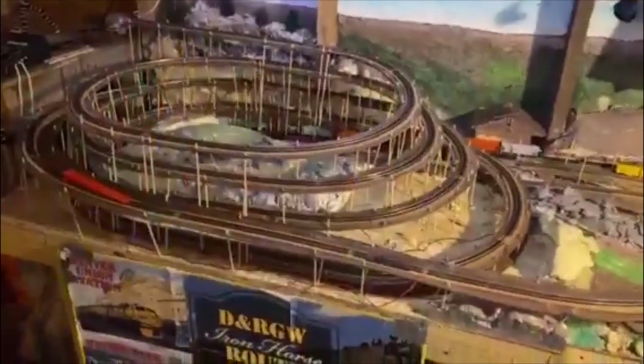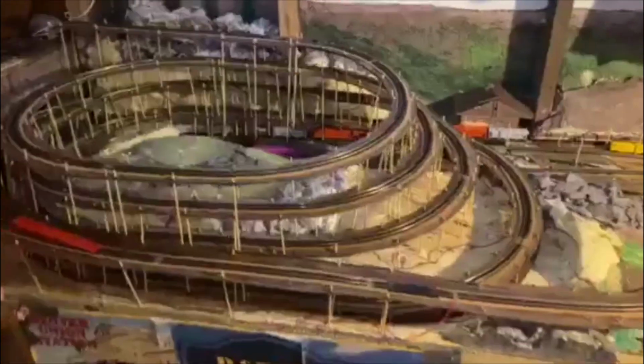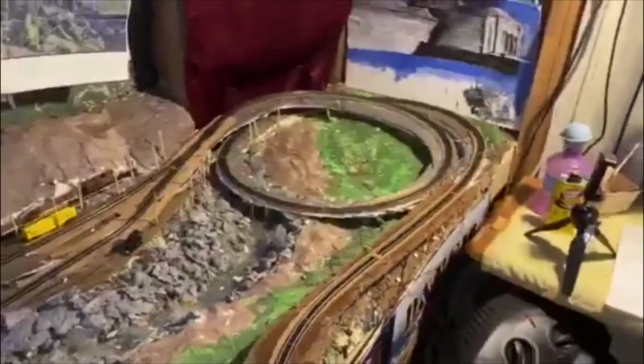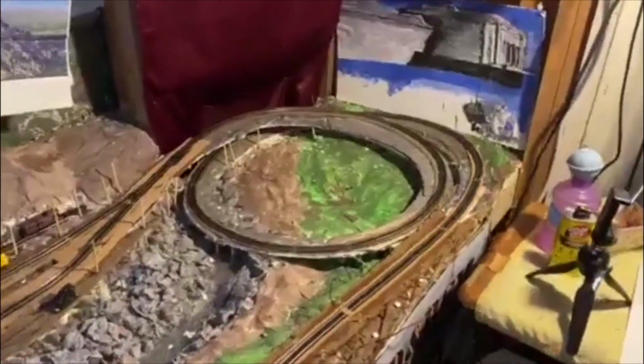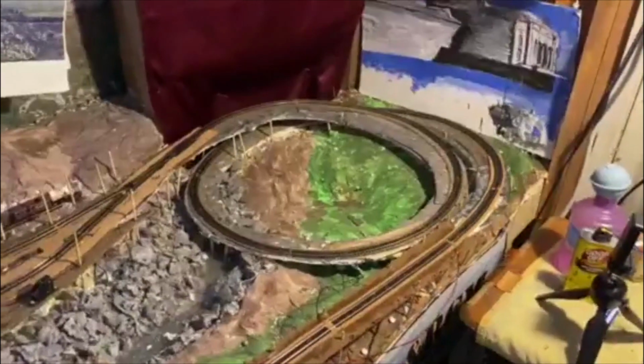Hey everybody, this is Brian coming to you with a sneak peek of what's going to happen here on the DNRGW Iron Horse route in February. As you might know, I recently redid my helix. I replaced it with hardboard instead of foam board. I also replaced the foam board here with hardboard. The only place on my layout today that has not been recently redone with new flex and hardboard is this area right down here, and that's what's going to happen in February, everybody.